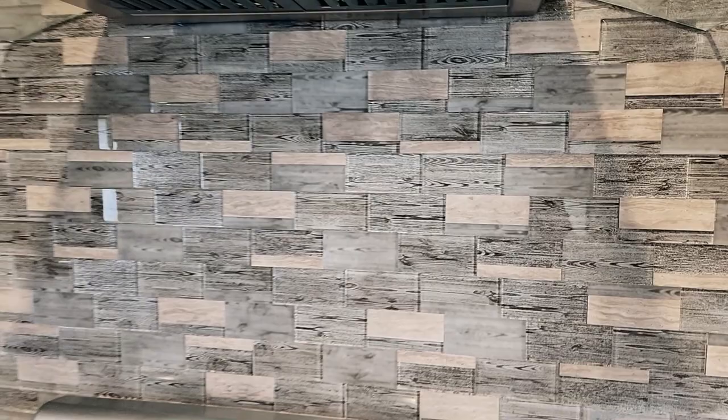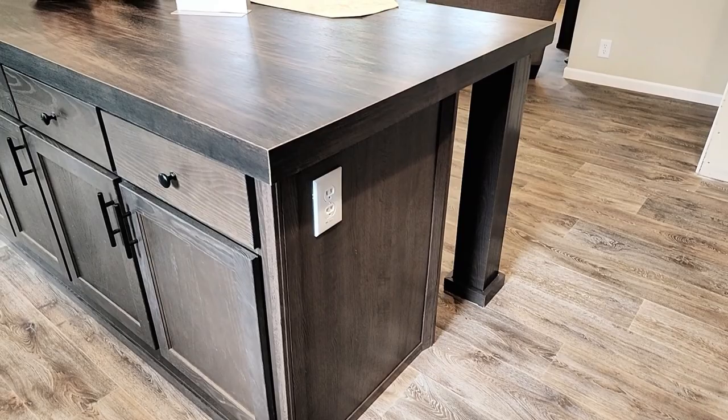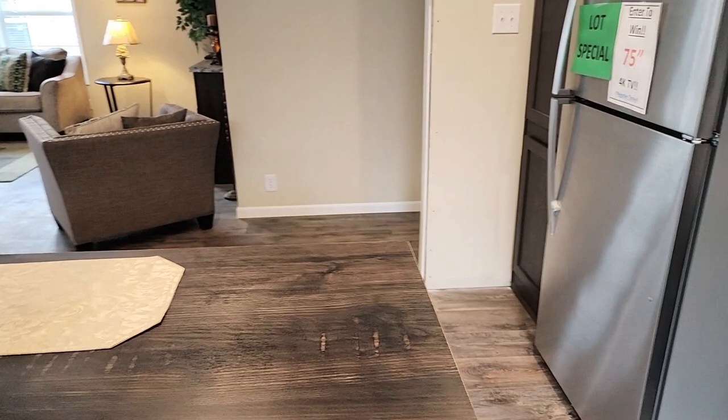One thing I wanted to point out last time that I did not is on the side of these islands, got a receptacle right there. So you can plug in your crock pots, you can plug in your laptops, whatever you're doing at the islands, you've got a place to plug it in and work. All right, so we're gonna come around here.